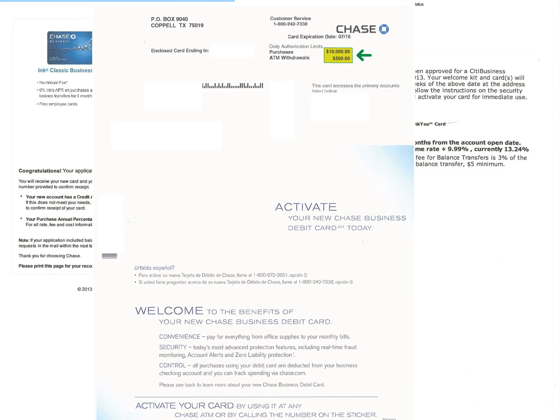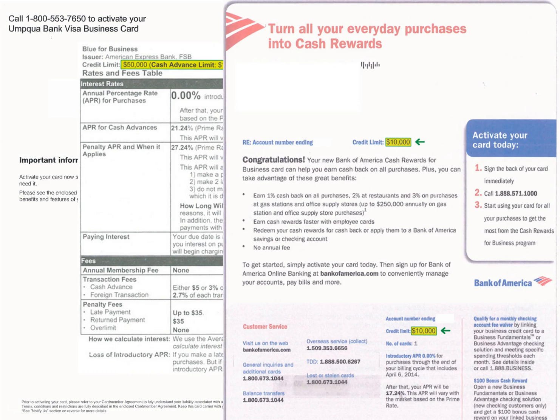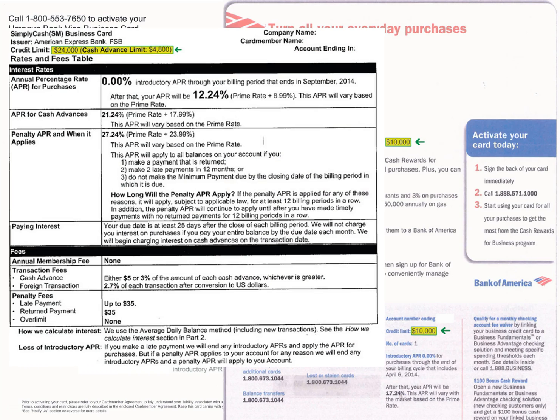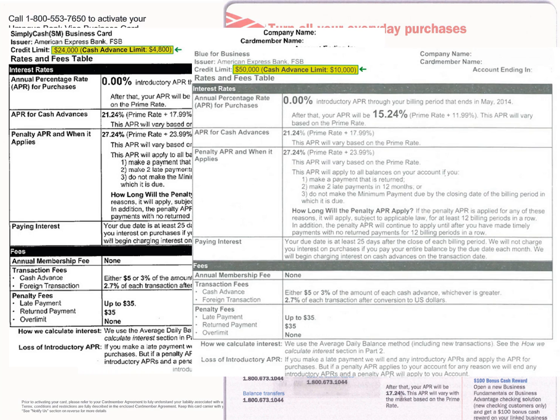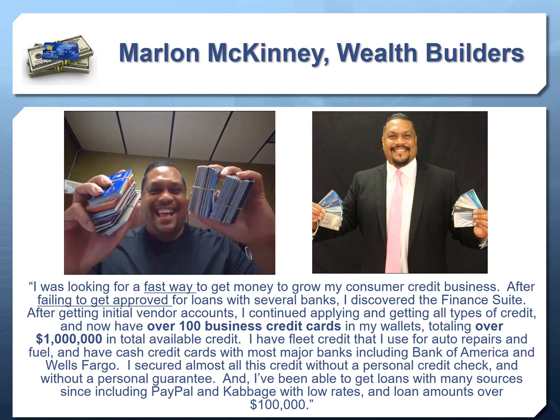$15,000 at Citi, $10,000 at Chase, $8,000 Ink card, a $7,000 credit card, $50,000 American Express credit card, $10,000 here at Bank of America. Here's a $24,000 American Express credit card, another $50,000 American Express credit card. So this gives you an idea of the value of building business credit. This is what it's really like to be able to build business credit, is you start getting into higher and higher limits, and that raises the amount of credit you're recommended for, and then that helps make it easier for you to get loans and credit lines as well.